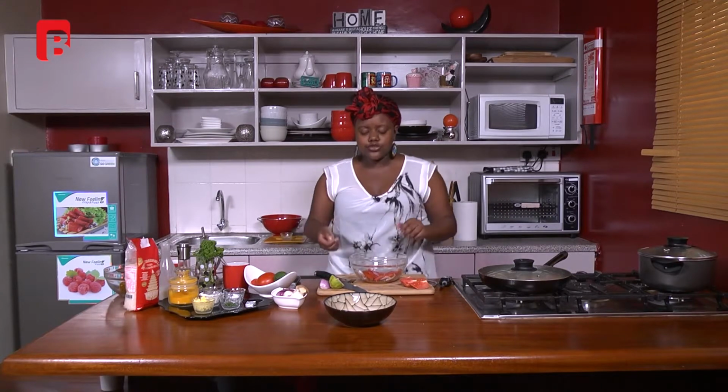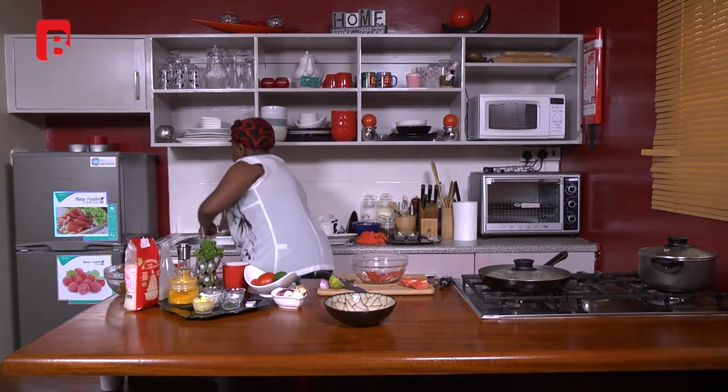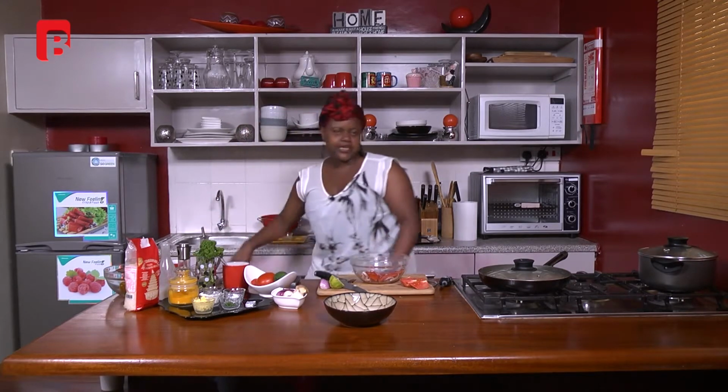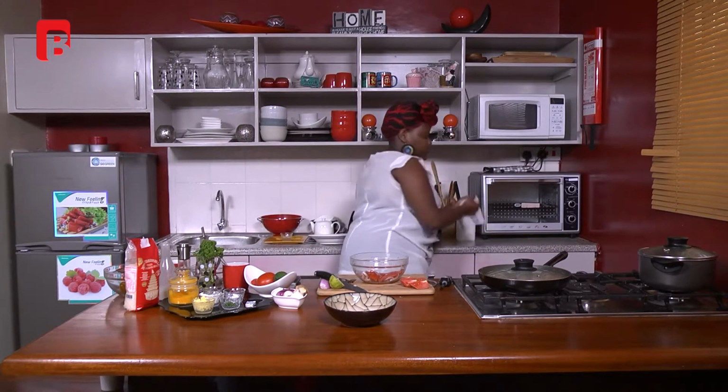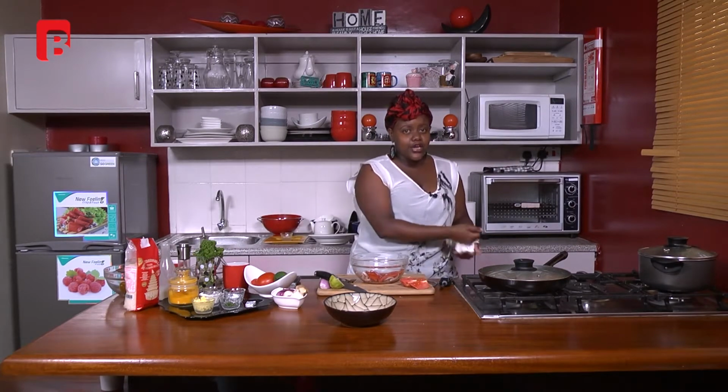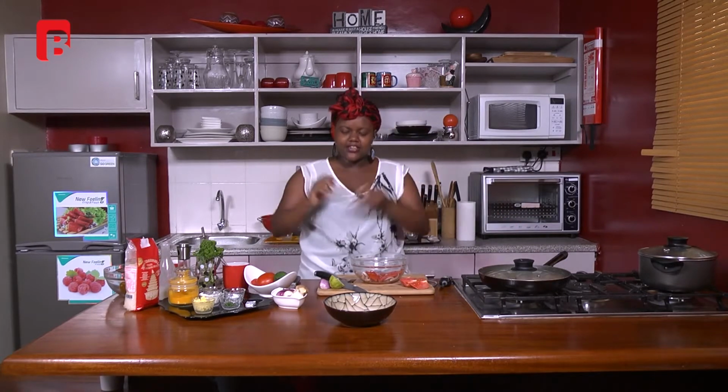Again, from this stage, you could also add some corn. So I'm just washing my hands there. From this stage, you could also add some corn, and then again, you have a corn salad. You could also add some mangoes, you have a mango salsa. So lots of different things you can do at this stage.